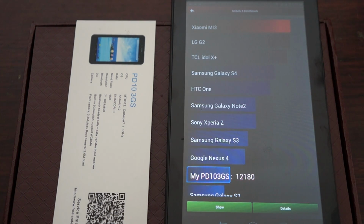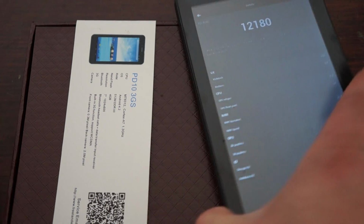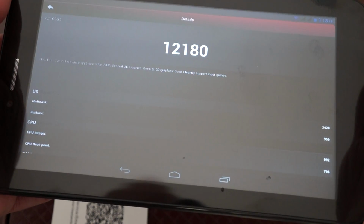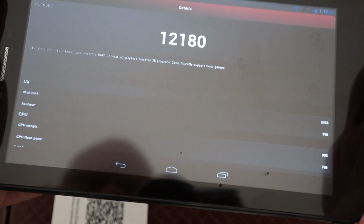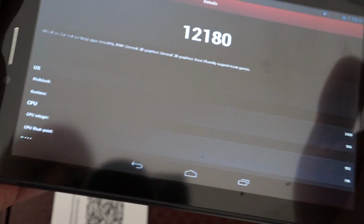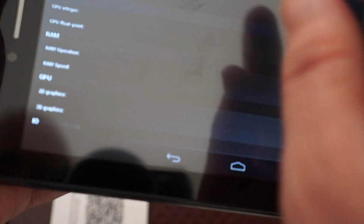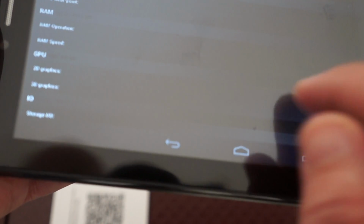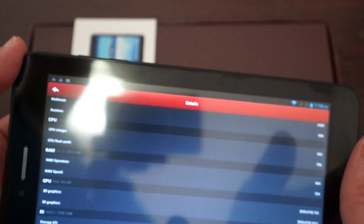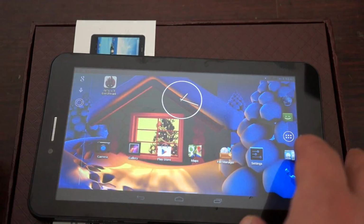Okay, so it gets a nice score of 12,180. Here are the details. Bring this up a little bit so you guys can see it. So it's running Android 4.2.2, dual core 1.3 GHz CPU. You can actually see that. 512 megabytes RAM, Mali 400 GPU. It's a little bit hard to see because of the color of Antutu.